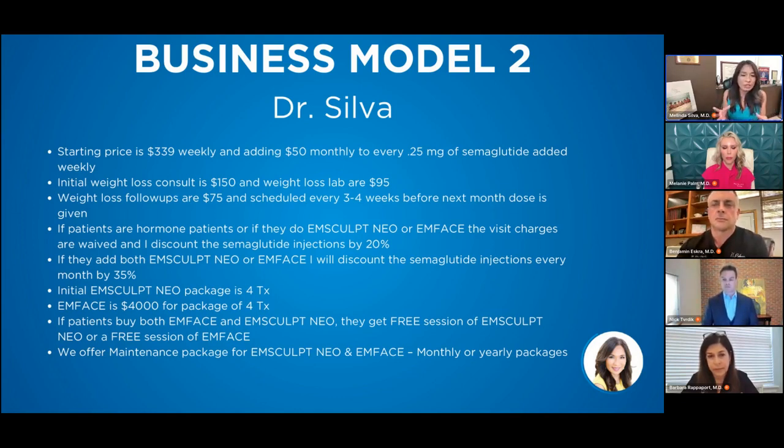I see the transformations on people, and it's incredible. My favorite time to do the Emsculpt Neo is when they're about 20 pounds from their goal weight, because then it's phenomenal. And they're like, wow, this works, and then they want to do it. I have them do it about once a month just to keep maintaining. I tell them that the weight loss is done in the kitchen and maintenance is done in the gym, and with Emsculpt Neo, right? We keep the weight off with the Emsculpt Neo and the Emcella.